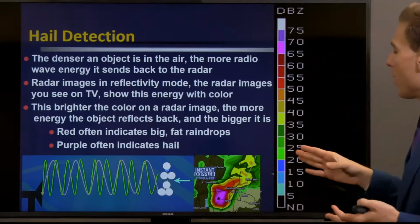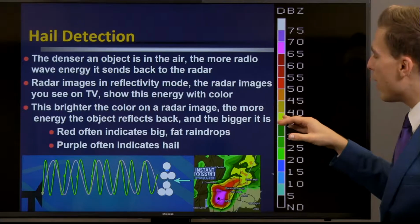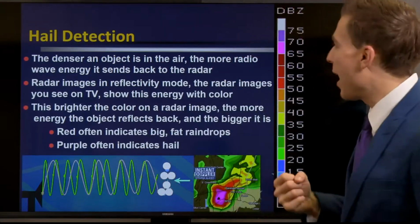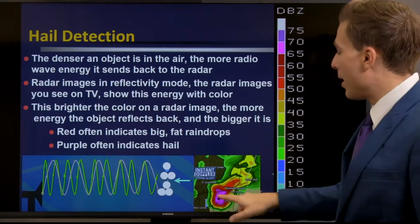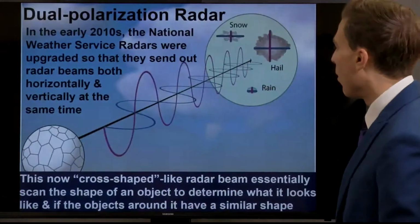So on Doppler radar, the darker colors, really the warmer colors, mean the more energy that's coming back. We associate yellow and orange and red with heavy rain. That's because heavy rain is big, fat raindrops. What's hail? Even higher on the scale, usually purple or fuchsia. That right there screams hail. Anytime I see purple on Doppler radar, I know it's hail.